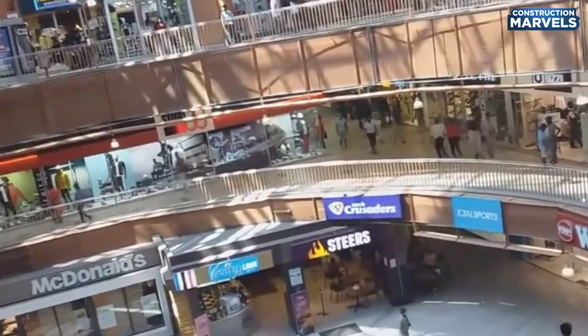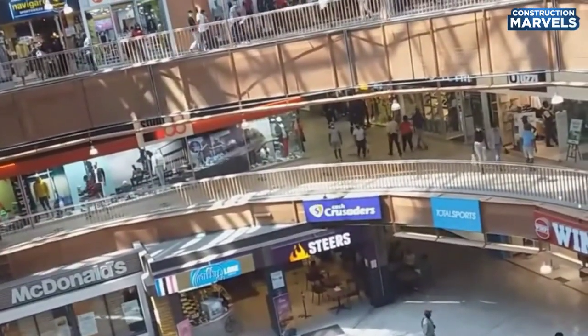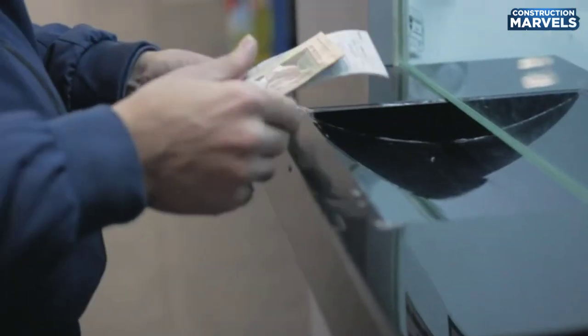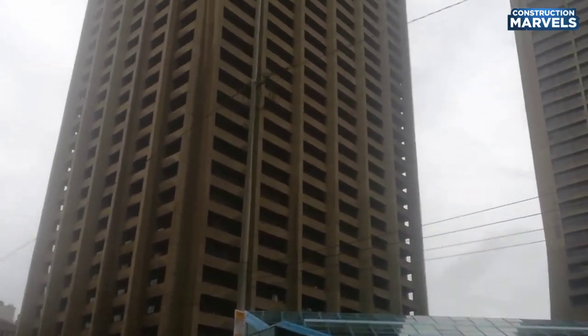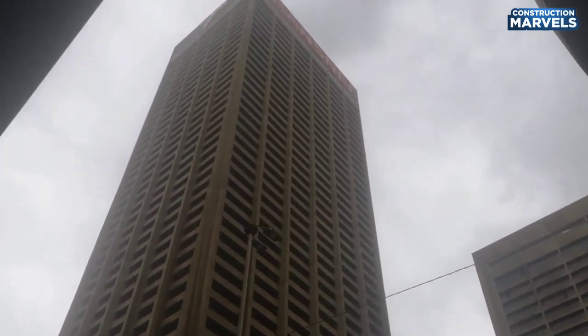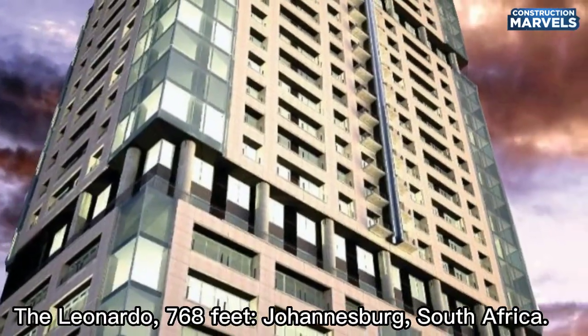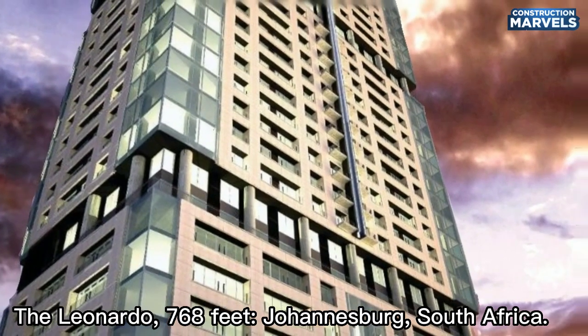That's right, it pays tribute to South Africa's diamond industry and the country's mineral wealth. Despite some shady attempts to sell the building back to the government, the Carlton Center remains an important symbol of Johannesburg's economic and cultural significance. The Leonardo, 768 feet, Johannesburg, South Africa.